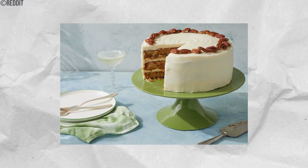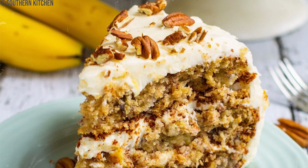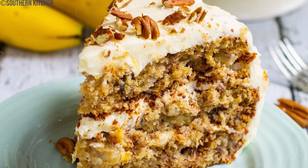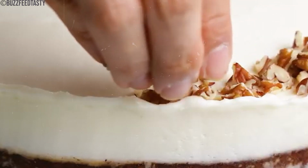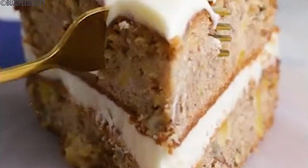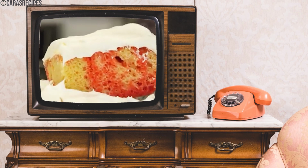It's no wonder this cake has become a household favorite, especially in the South. Whether for family gatherings or special celebrations, a hummingbird cake never fails to impress, both in taste and presentation. It's a timeless treat that's sure to steal the show. We're going back to the 80s with a Jell-O poke cake. Let's just get cooking.